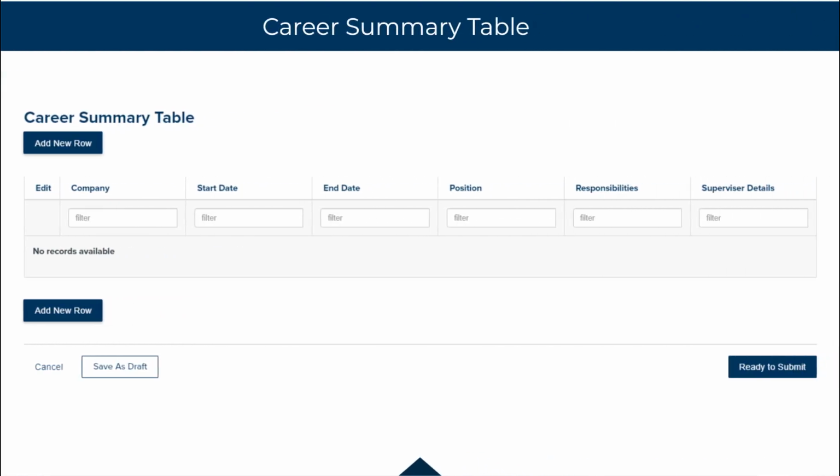The 5th section, as you can see, is your career summary table. As I said a moment ago, before you start each section of the application, just revise the guidance notes to make sure you are completing it correctly and to the best of your ability. The career summary table is to be completed in chronological order. So graduation to current date. So companies you worked with, your start dates, your end dates. If you don't know the exact dates, the first of the month is perfectly fine.